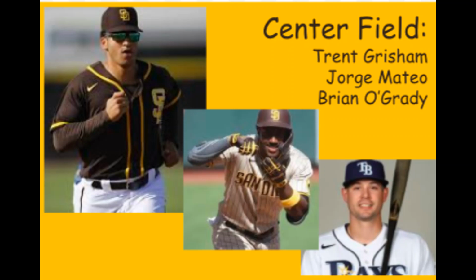Now, many people know Trent Grisham for that error that the Nationals walked off in the wild card game, which eventually they won the World Series. And so people always thought he was a bad fielder. He came to San Diego, added some pop to his bat, became a good hitter. And he was a Gold Glove winner. Trent Grisham changed his fielding completely, just improved his bat a little bit. He's perfect. Perfect for the Padres in center field.